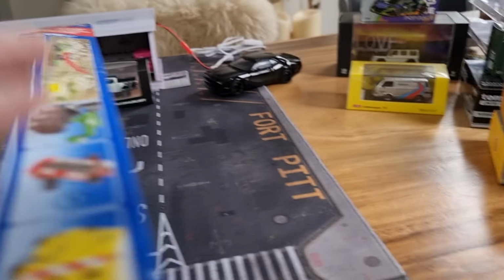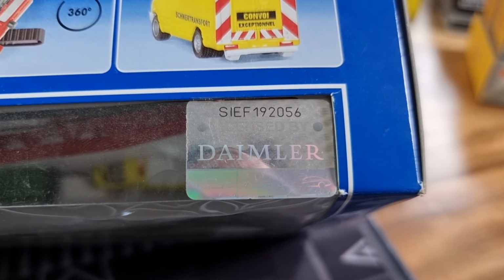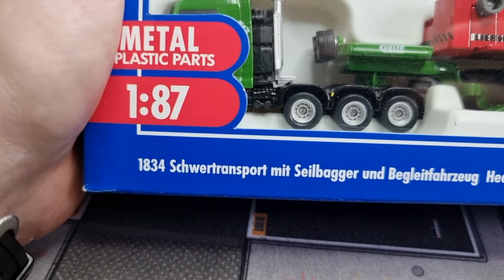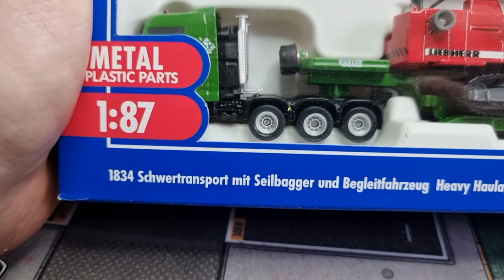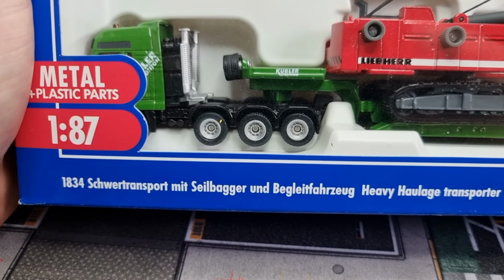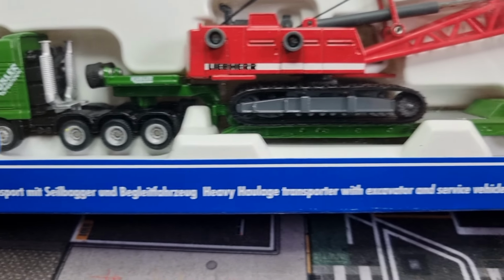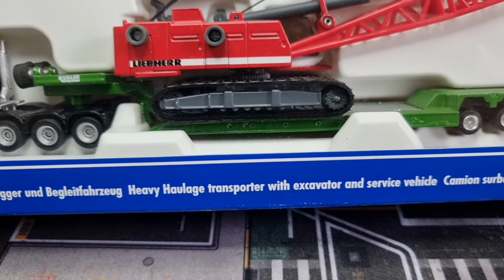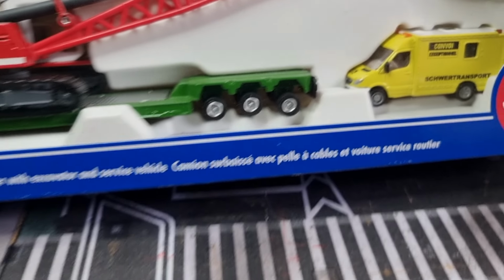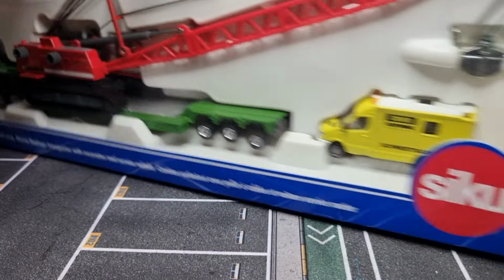And what's also interesting, it's a licensed product by Daimler Chrysler. That is what we like. 1834 Schwer Transport. That is German for heavy transport with excavator and follow vehicle. Heavy haulage transporter with excavator and surface vehicle. And then in French, but my French is not that good, so I'm going to skip that. Sorry, French people.